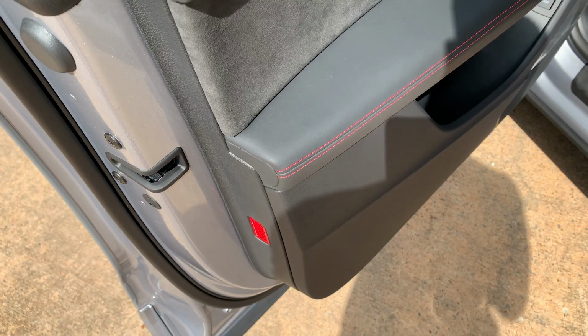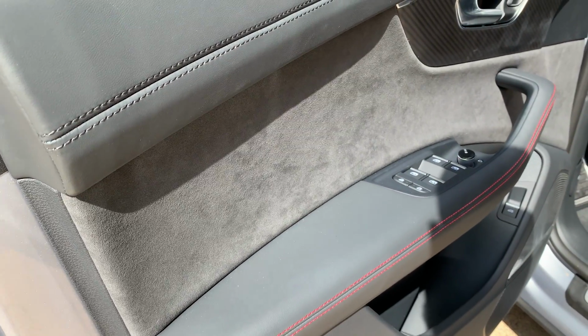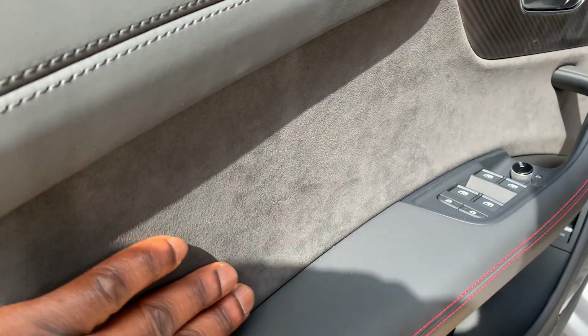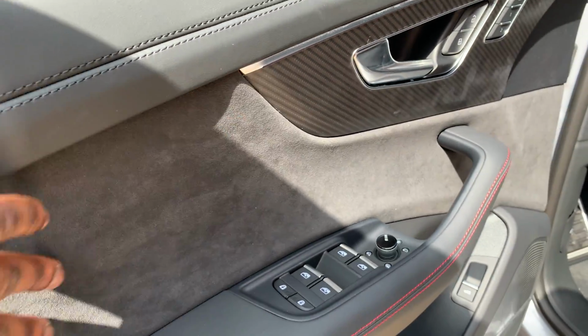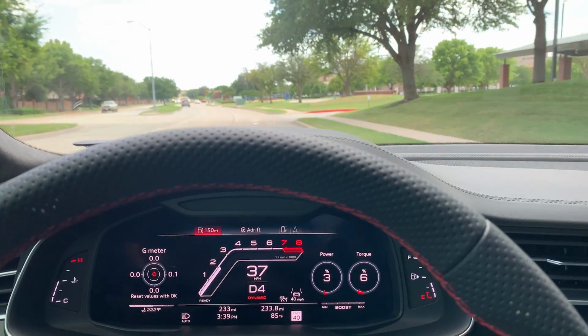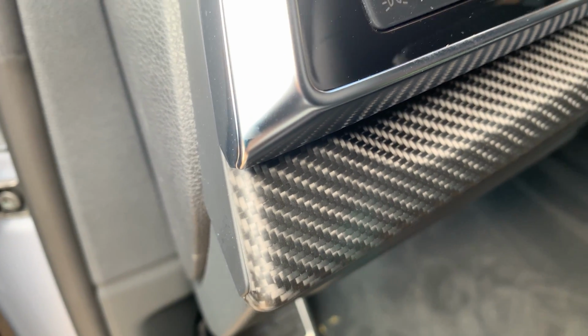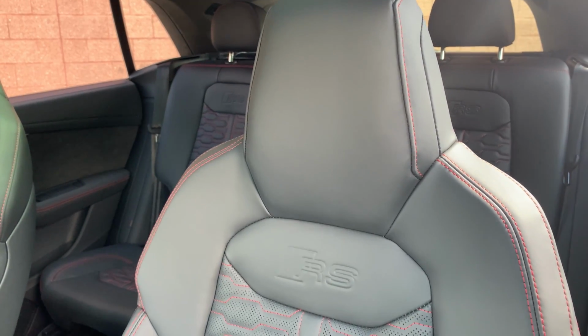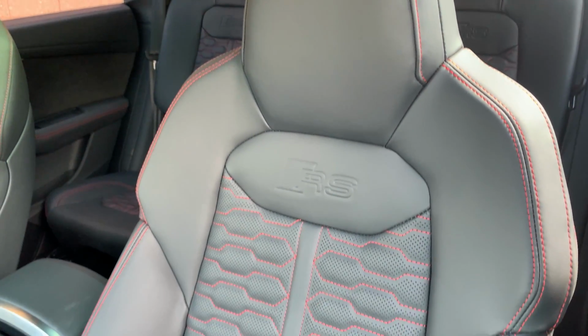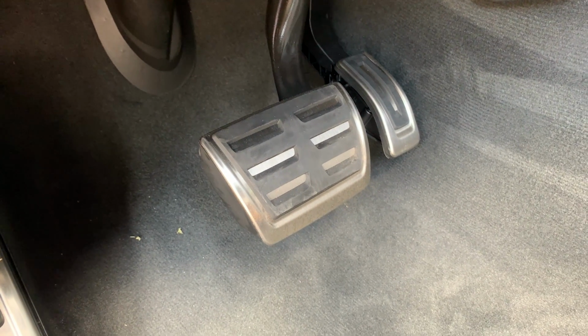For the interior, you're always welcomed into a familiar atmosphere, from the door cards being covered in Alcantara, aluminum, and red contrast stitching, to the frameless doors all the way around on all four doors, to the dashboard covered in more leather, red contrast stitching, and some more exposed carbon fiber inlays. This interior honestly reminds me of the RS6 and RS7 that I reviewed a couple months back, because they have similar dashboard layouts and also the new triple screen setup.